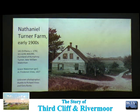Also it was fun being a detective tracking this stuff down. And it turns out that little Grace there in the photo, one of her neighbors was Frederick Vines. And she wound up marrying him in 1927. So a little neighborhood romance. The other thing to note about Frederick Vines is his father was Daniel Vines. He was president or chief operator of the Boston Sand and Gravel Company at the time. And he lived in the area.